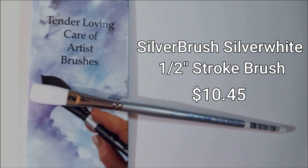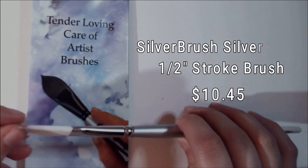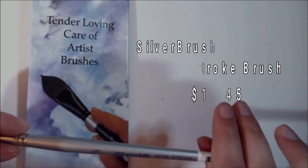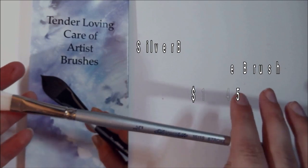With soft white synthetic bristles of varying lengths and widths, Silver White trademark brushes hold color amazingly well while maintaining sharp edges. It's really nice and soft. The handle feels really nice in my hand.